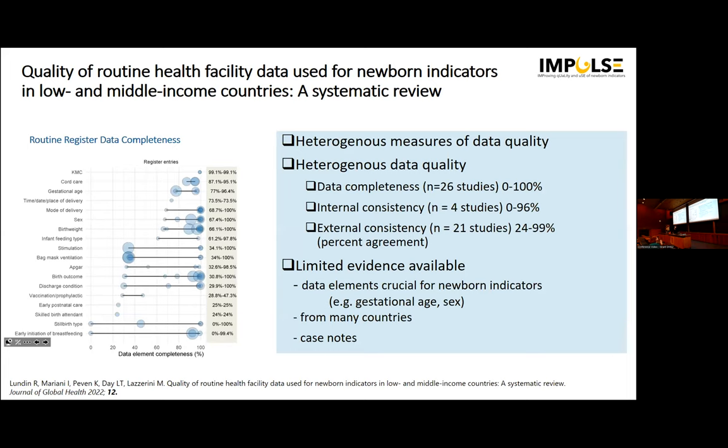What we found is there were many different ways of measuring data quality in these 34 studies, and the data quality itself was very heterogeneous, with wide ranges in completeness, internal and external consistency. And then there was limited evidence available for many of the really important data elements, such as gestational age. And the countries where this research was done was very limited, and case notes was underrepresented.